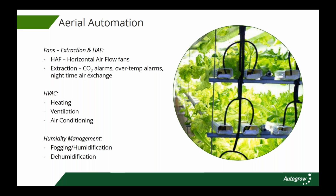And so the last element that you want to automate in the aerial aspect is the humidity. When you turn on a bank of lights, they'll tend to heat the room up and dry it out at the same time. And so what you may need to do is add a high pressure fogging system, or if you've got a slightly smaller environment, a humidification unit. And you can use that to bring the humidity up and get the plants into that perfect aerial zone that lets them grow at an optimal rate. And you can also bring in dehumidification, of course.